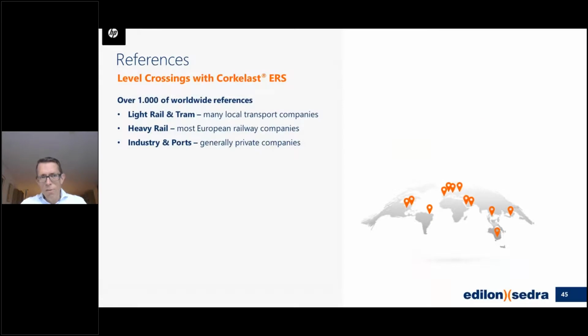Well, a brief summary of references. Level crossing slabs with embedded rail based on Corkelast are, up to date, installed in about 1,000 level crossings for various applications: light rail, tram and heavy rail, and industrial and ports. Usually those applications are handed in by private companies. Most European railway companies do have some applications of Corkelast embedded rail level crossing slabs. It is the default system in the Netherlands railways. We are very glad about that. But also German railways, French railways, etc. make use of Corkelast level crossing slab systems.